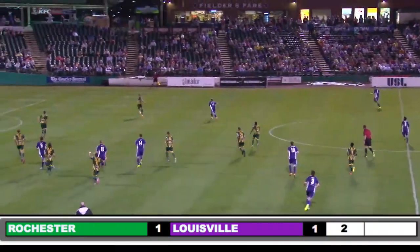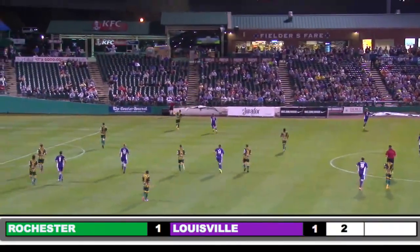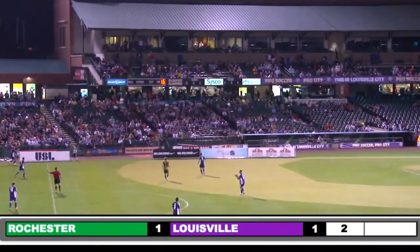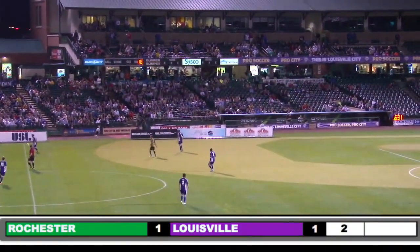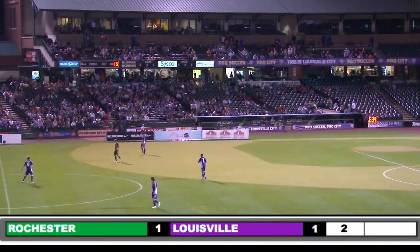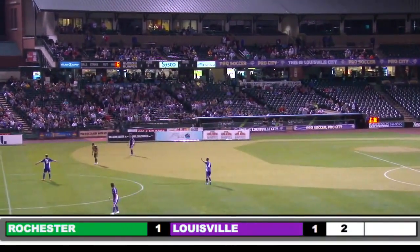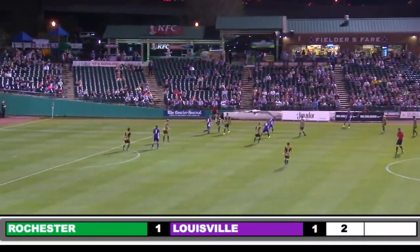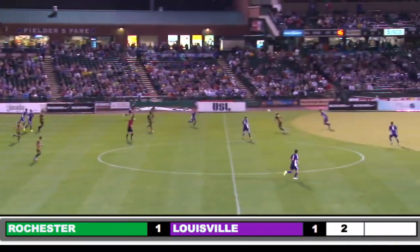But all it takes is one, and ball played to space on the far side. And played into touch, and Louisville will get a throw. And they throw it in quickly. Guzman, the goal scorer, working with Burke. Guzman looks like he was trying to find Rasmussen, but that was a little too far ahead of him.